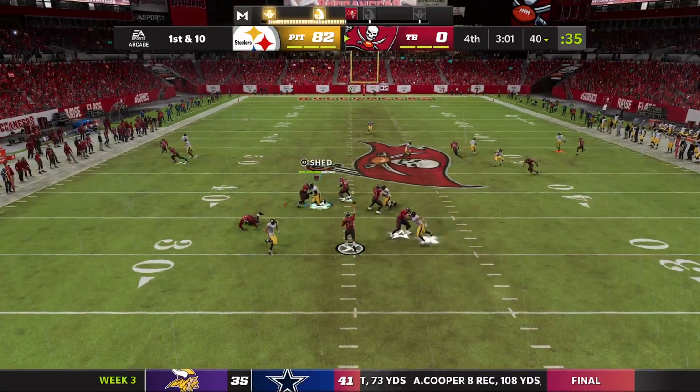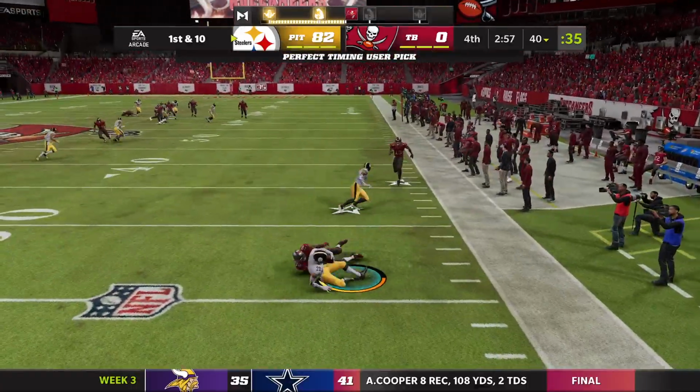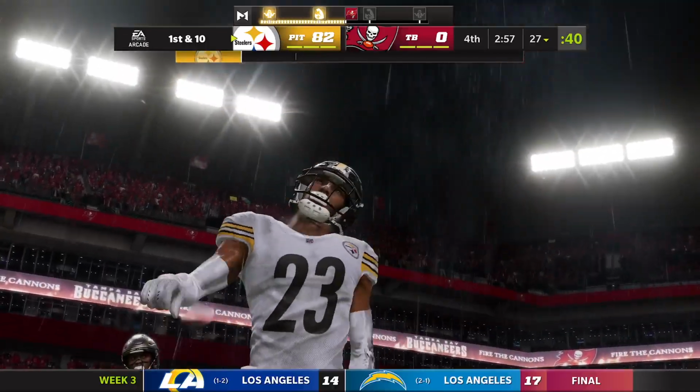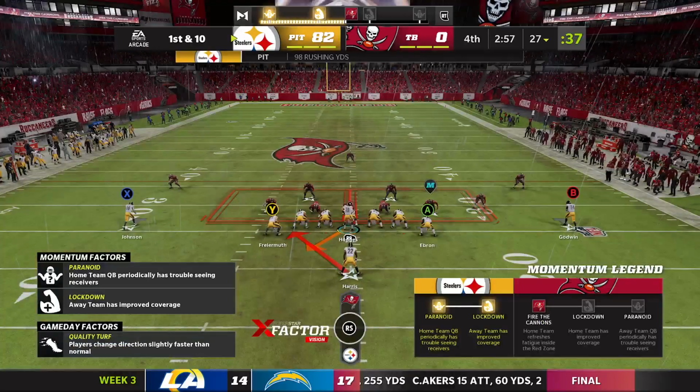Throwing on 1st down is Brady. He's going to loft one deep left side here. And now here is another interception. Joe Hayden, the veteran, with a pick. And the Steelers force the turnover. They'll take over at their own 27.